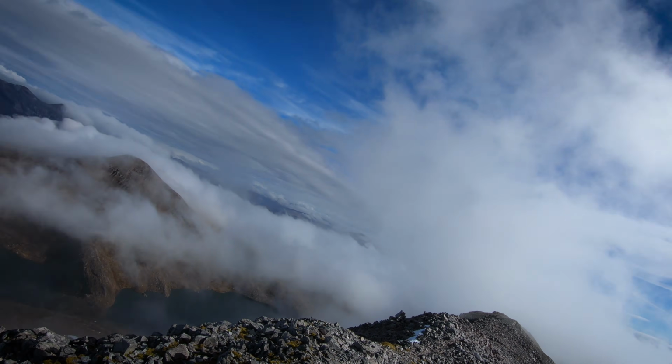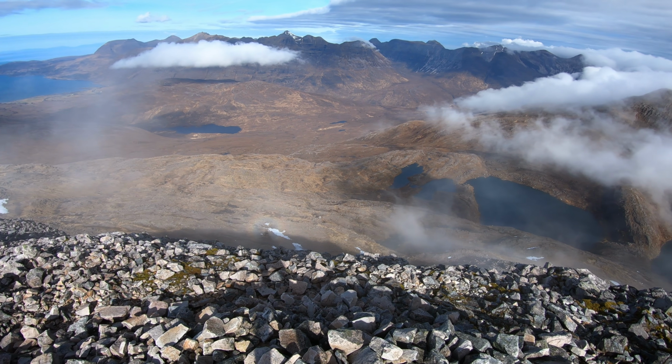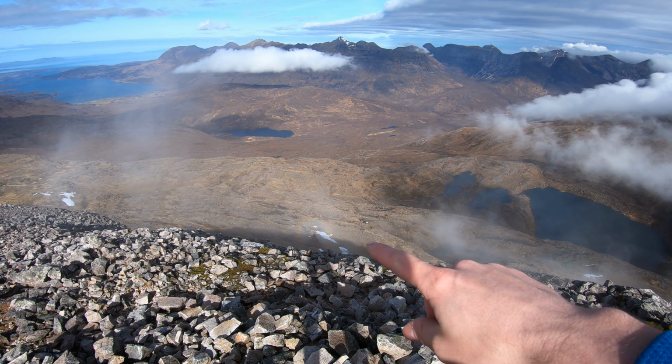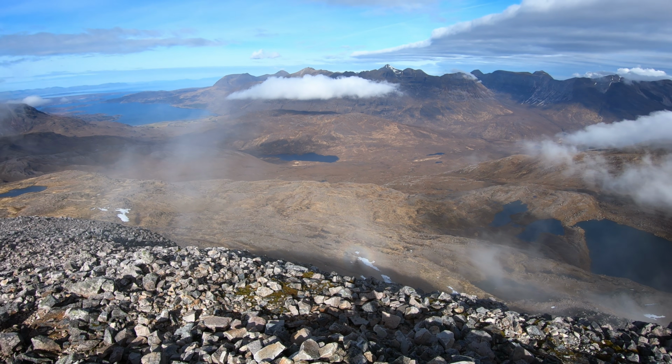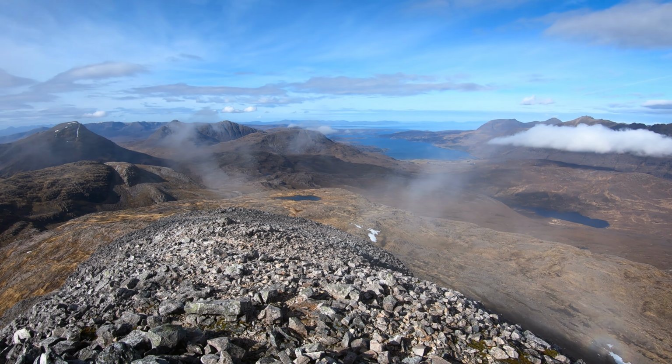So I was just about to leave there, and then I noticed something in the cloud. Have a look. A nice Brocken Spectre down there. Does it get any better than this?